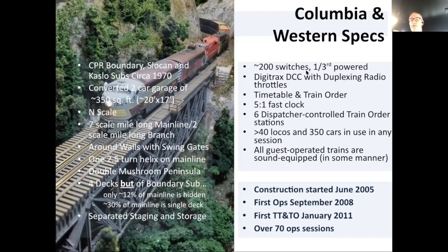From a size point of view, the layout fills the majority of a 2-car garage. It's about 350 square feet, 7 scale miles long with a 2-mile branch line. And complexity-wise, there's about 200 switches, about 1/3 of which are powered using Tortoises.